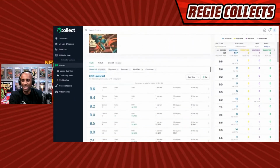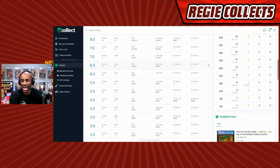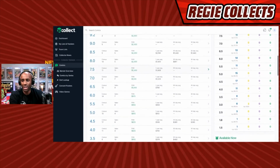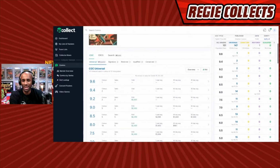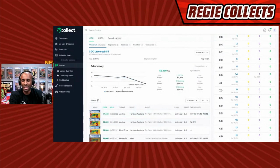So we're going to look specifically at the 8.5 for this book. And as I scroll down this list, you can see that there's a lot of data that is not complete here because there are just not a whole lot of sales of this book. But I felt like it was a good book to look at because I kind of dig Peacemaker. There's 147 universal copies out there, 151 total graded copies. And again, we're going to look at the 8.5. There are only 5 on the census, but again, it has 30-day data, which tells us that this book has sold recently. Well, recently.